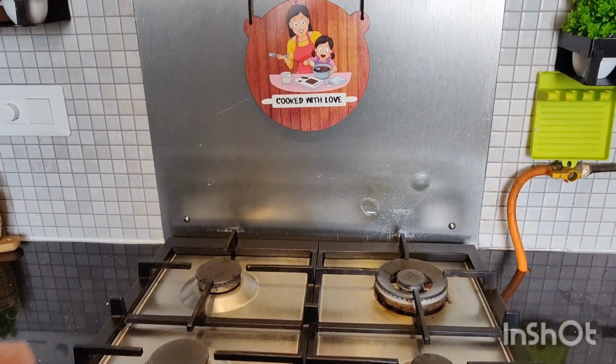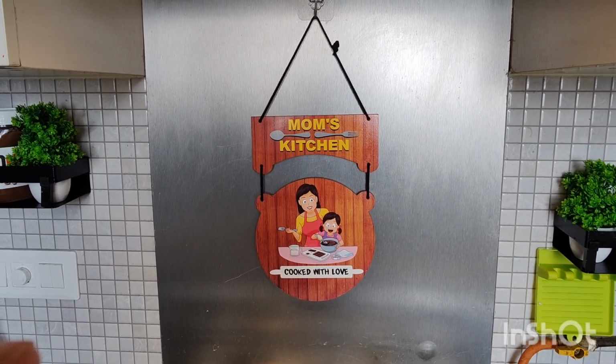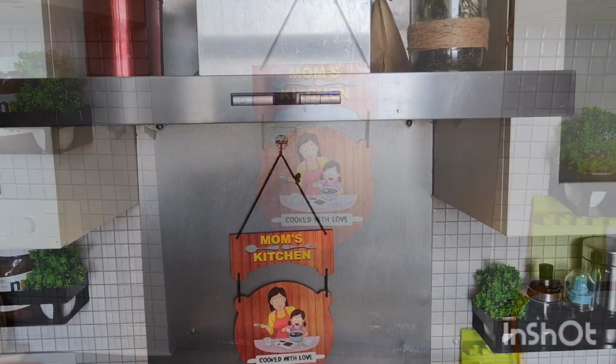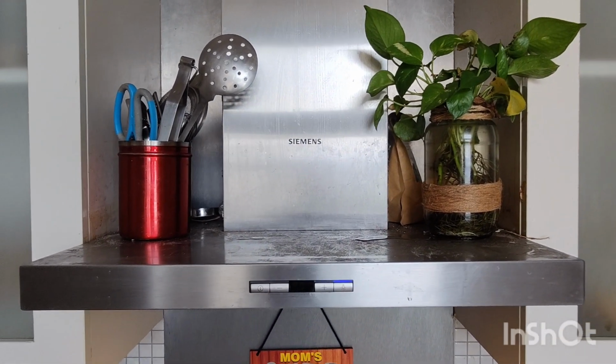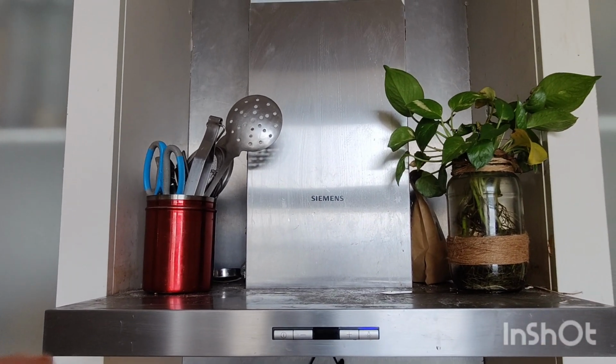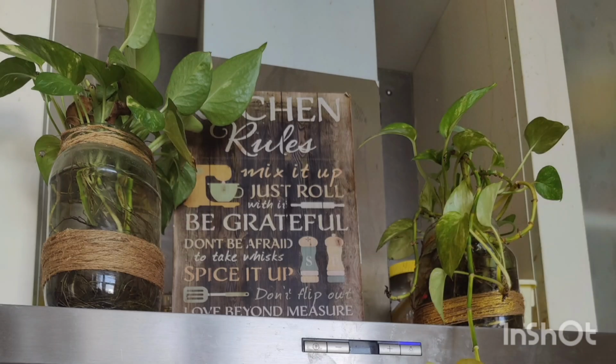This stainless steel cladding is a game changer. It has protected my cooktop area to be clean and hygienic. I have plenty of space over my chimney, which I have utilized for placing my scissors, egg beaters, tea strainers, and also added some fresh green plants to beautify this space.